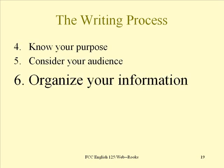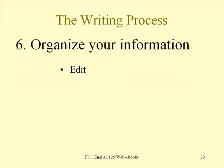Now, the next step in the process is to organize your information. This is another one that's hard for some people because of the way they've been taught. All right? It's easiest if you break organization down into 3 sub-steps. The first sub-step is to edit. Now, some of you are going, hold it, what do you mean edit? I haven't even written anything yet. That's absolutely correct. Professionals edit their information before they write it. Why write things that you don't need or use?